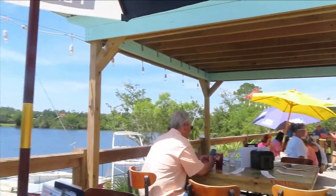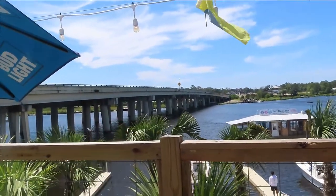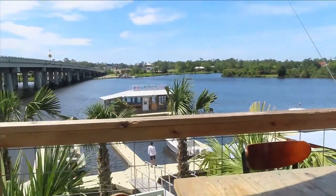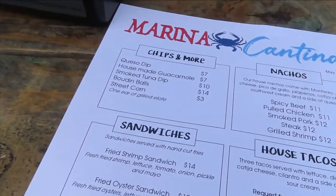So we got a seat on the top deck. Look at that view. I am so excited. This is the bridge I'm talking about. And then you can practically see the beach from here. Oh, that water is calling my name. We're gonna have a seat, and then take a look at the menu.